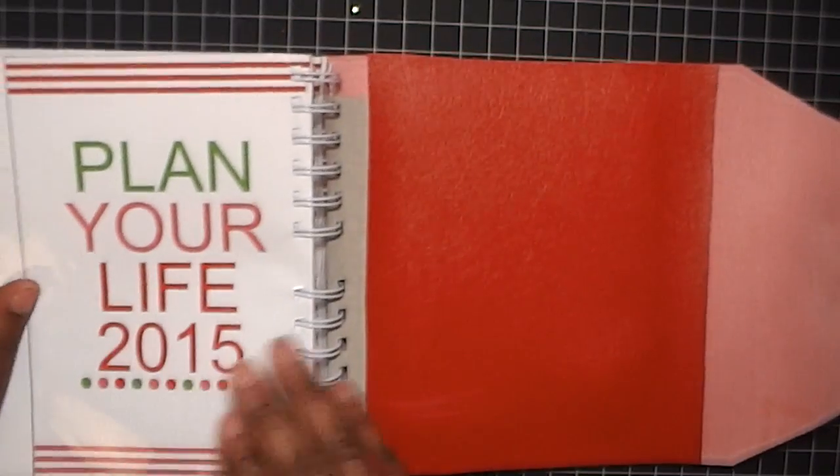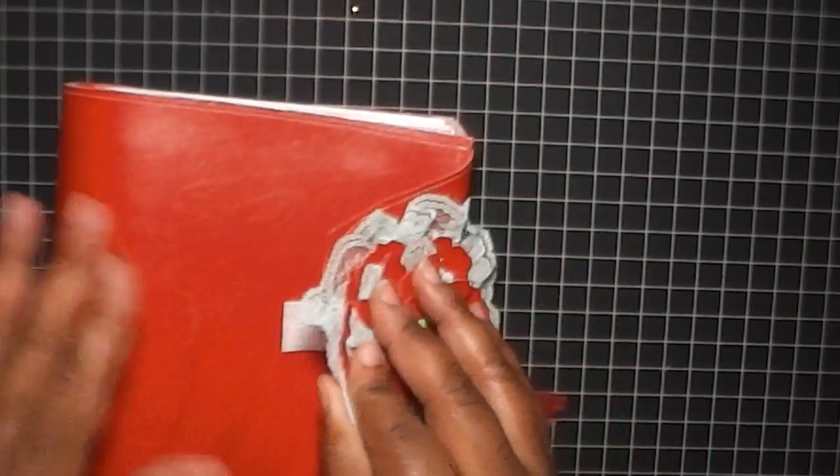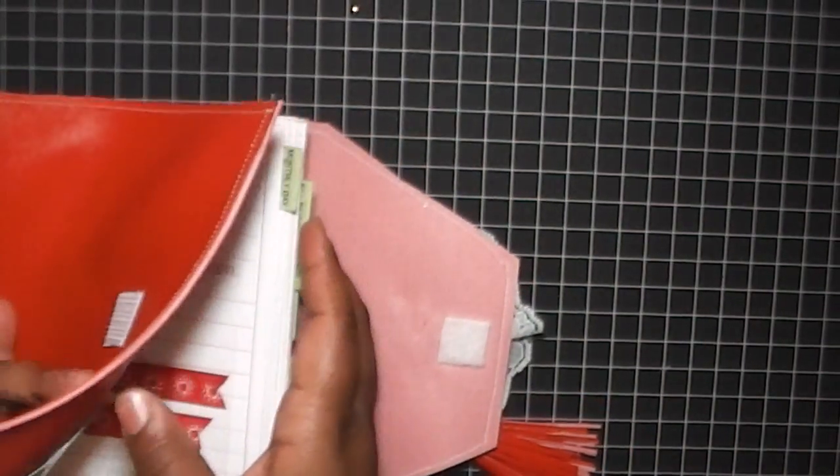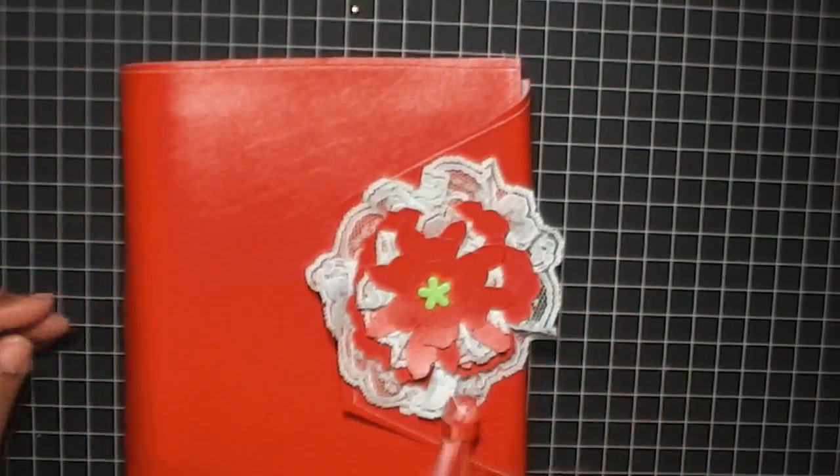And at the very end it says Plan Your Life 2015. Super, super cute. So that's that. And boom, we're back at the beginning. Oh, I didn't close it well. There we go. That's that. We're back at the beginning.